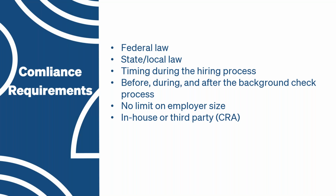And after the background check, in some jurisdictions, what you have to do after you receive those reports and the process that you need to take. What do you do with background check reports after you have them, after you've decided to hire or not to hire? What do you do with the reports in order to be compliant?